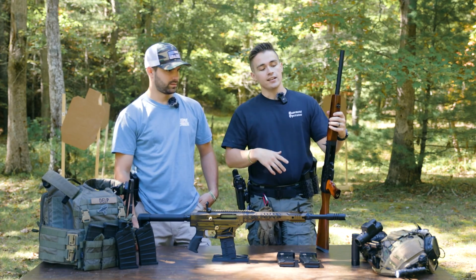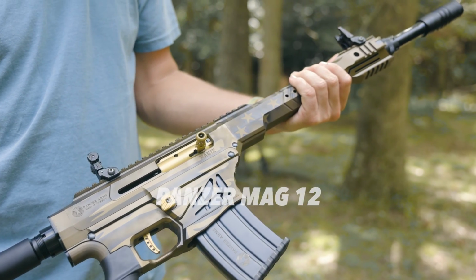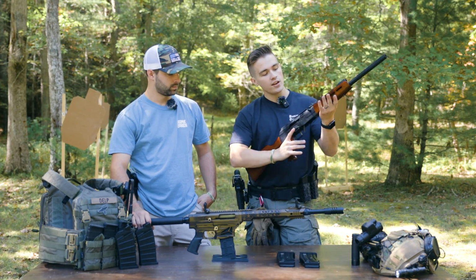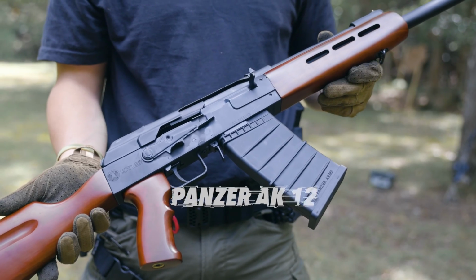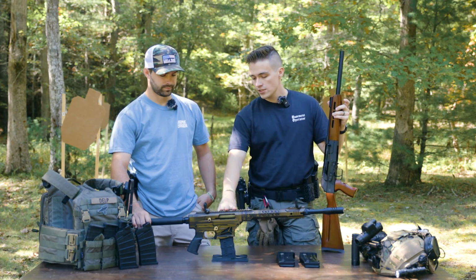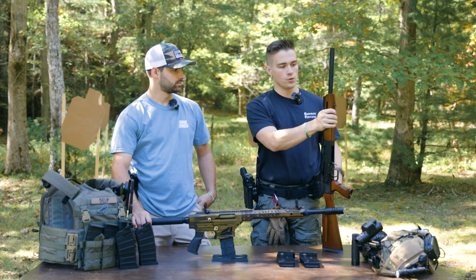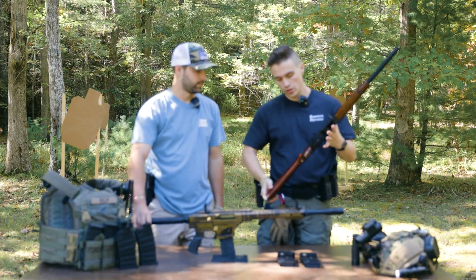Yeah, exactly. So this one is the Mag-12 by Panzer. This is an AR-15 style shotgun. It carries a lot of the same characteristics and controls of an AR-15. And this is their AK-12, which is a Saiga clone, so these parts are interchangeable with Saiga shotguns. That's pretty nifty. This one runs $475, and this one at the moment is on sale at PSA for $400. I'm not exactly sure what MSRP is for it, but $400 for a Saiga clone is pretty cool, especially if you are looking for something like this.